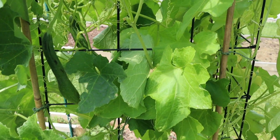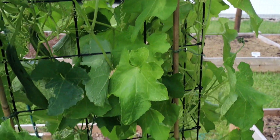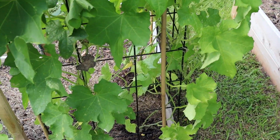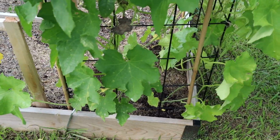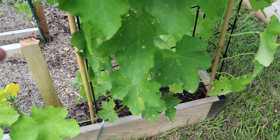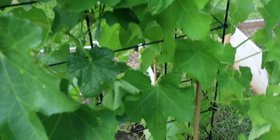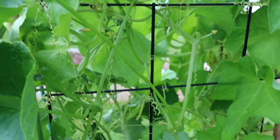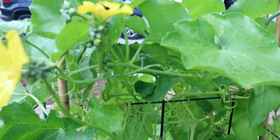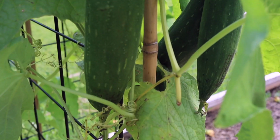As you can see, thinned out some. You can start to see through the tangle of vine. And I have these bamboo canes in. There's one over here, right there, and over there, and there's one on the other side. And here's a loofah. Some loofah flowers. Let me show you the loofah on the other side.